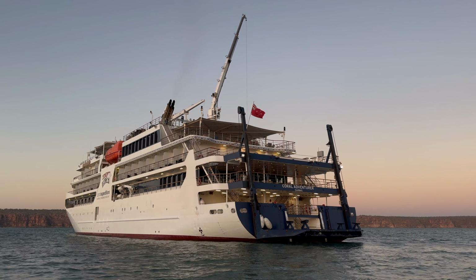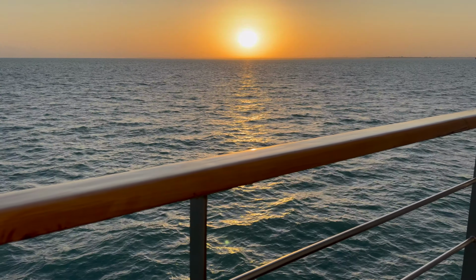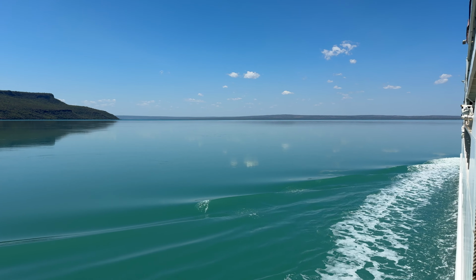They're oversized for the vessel, but utilising those to ensure that we have not only obviously a safe voyage, but a comfortable one. We can tailor a cruise to suit the given conditions, and we can ensure that we've got not only the most rewarding experiences on offer, but also delivered in the highest level of comfort.